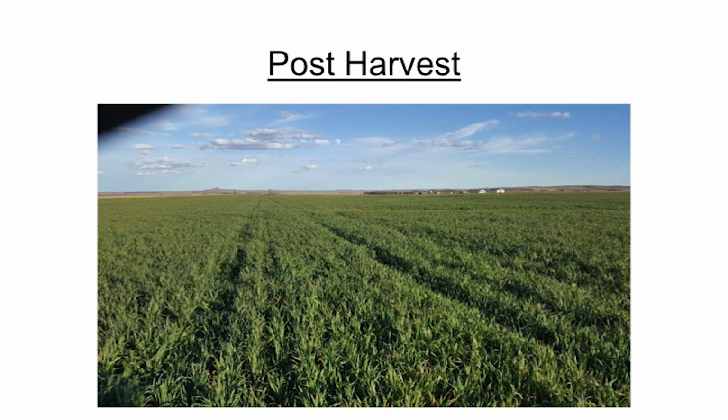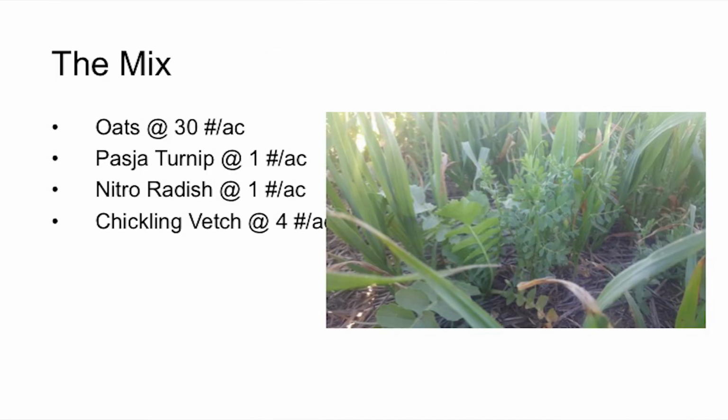This particular field right here was seeded into lentils this year, and a couple weeks after harvest we came back in with a cover crop. We were lucky enough to get some rains this fall, and we got some good growth off of it. It was a pretty simple mix. We just had a few things laying around the farm that we threw in there, and didn't go out and spend a lot of money on this cover, just kind of used what we had around. And the one thing that's not listed there is the volunteer lentils that came back. So we also had a cool season broadleaf legume in there that was also a part of the mix. And that's what that picture is. You can just see those volunteer lentils coming back up with the cover crop.